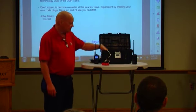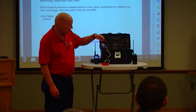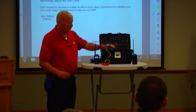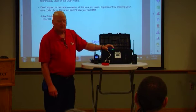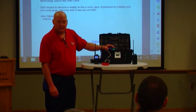The only thing is that this other hotspot that I have in here does not operate off Pi-Star. This is the granddaddy of them all. This is called the Shark RF Open Spot. This was one of the first ones that was ever made, and I'll tell you, it was one of the best ones too. They don't make this anymore.